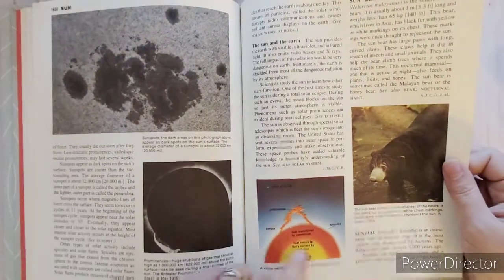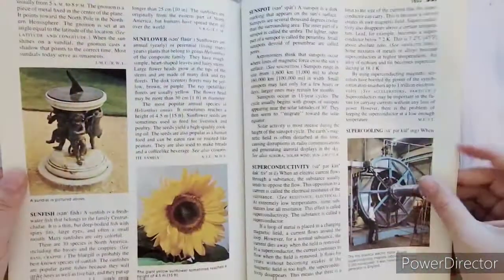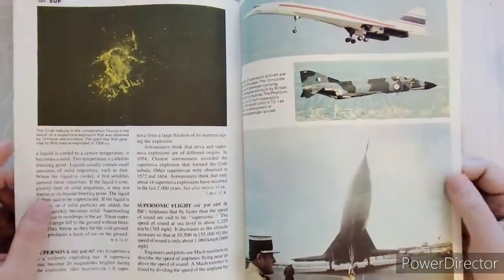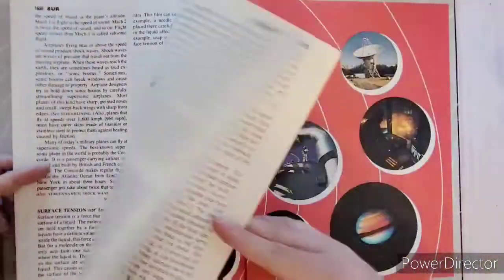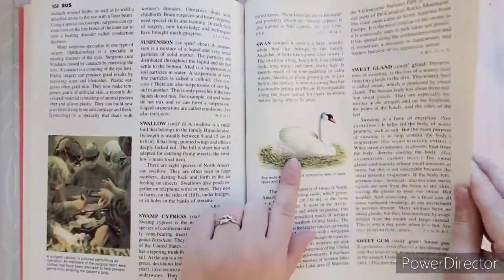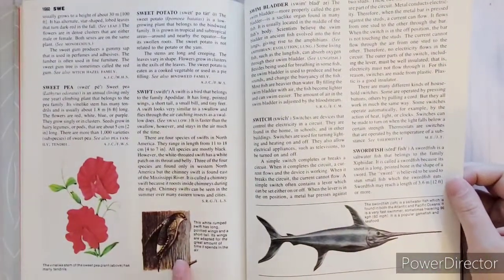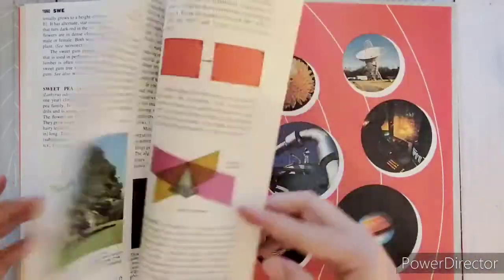The sun, the sun bear, sunflower. Definitely have to use that for the sunflower journal. Don't have enough yet to make that yet. Ooh, look at that swan. That's gorgeous. Definitely using that. There's some pretty flowers there. The bird there. The swordfish.